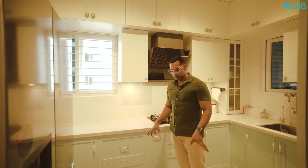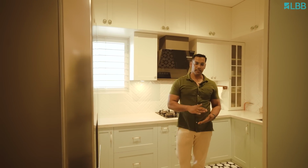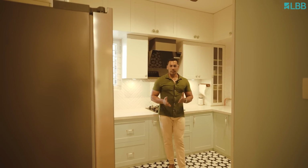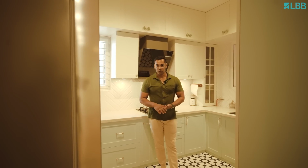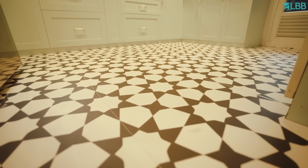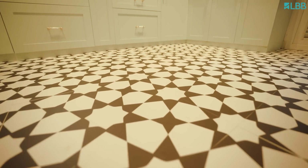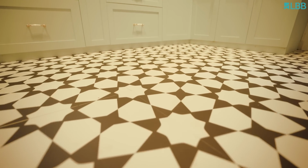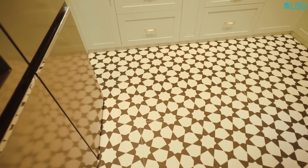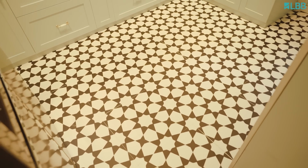So we have this rule from our builder that we cannot use tile on tile. So earlier we wanted to actually change the complete tiling of the house, but the challenge was that we cannot break the tile, and we cannot stick another tile on top of it, like basically put grout or put another tile. So the only other option was for us to use a vinyl peel and stick tile. So we picked this particular design, and this is a DIY which I did myself. So basically get these tiles, do the measurements, and then stick them on the floor.